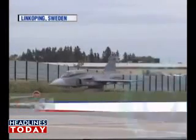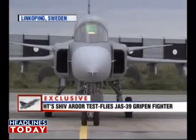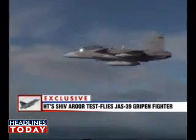Two decades after the Gripen first flew, the airplane has changed dramatically. As someone said, the only thing common between the Gripen of 1988 and the Gripen of today is the shadow both aircraft threw on the tarmac.